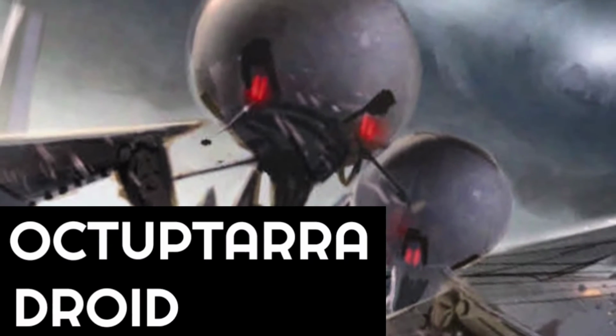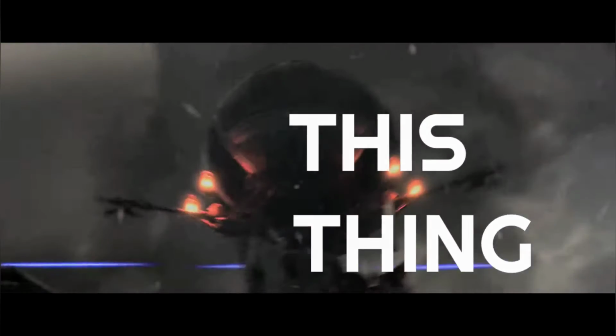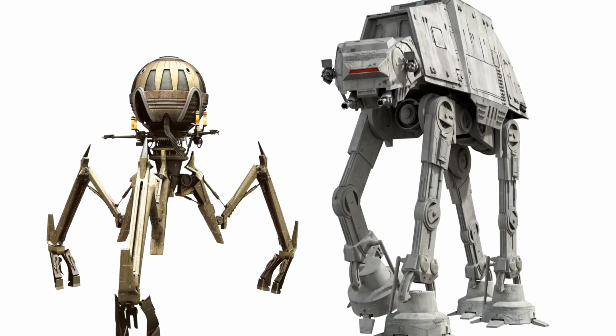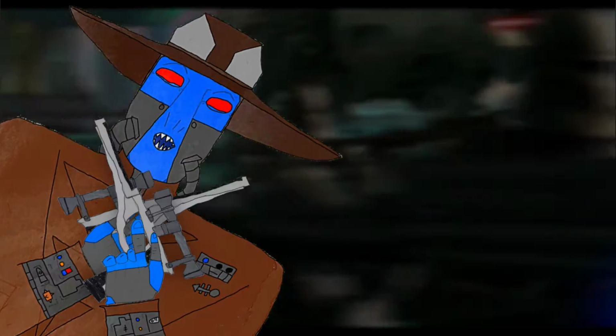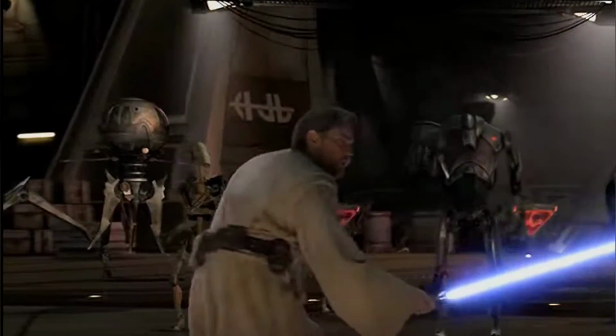The Octuptarra droid was the only battle droid with a 360 range of fire, and you probably remember them from watching Revenge of the Sith, where this thing comes out of nowhere, which, by the way, is 2/3 the height of an AT-AT. Turns out these guys were a nightmare for the clones, deployed as a last-minute death machine in some of the final battles of the war.